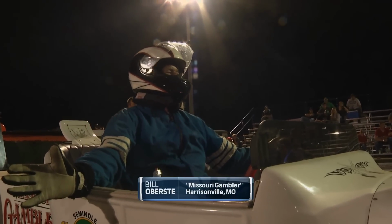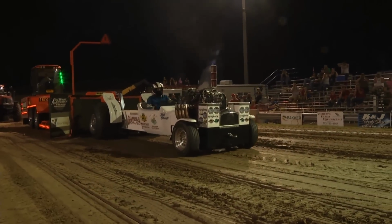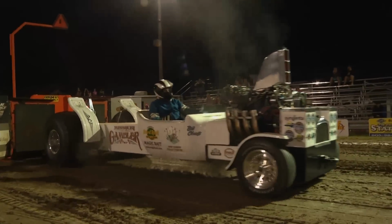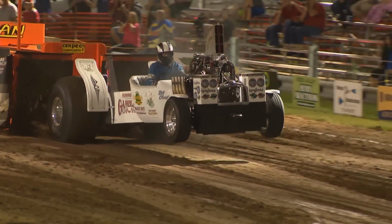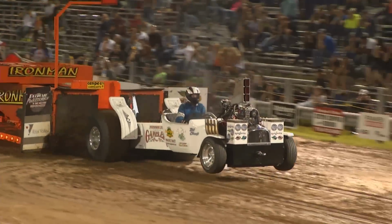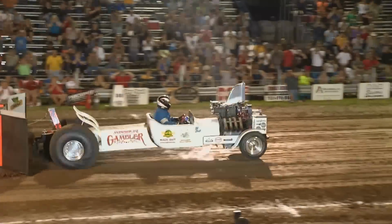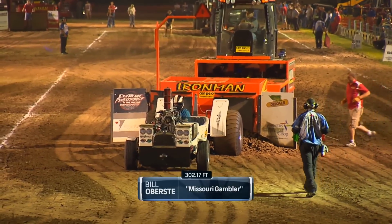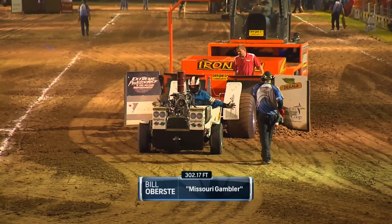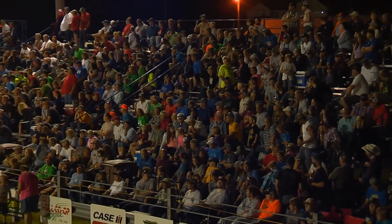Here comes Bill Oberste. He's out of Harrisonville, Missouri. Oh, the old man likes to hammer down on the big horsepower. Missouri Gambler, man out of Harrisonville, Missouri. Had some motor troubles earlier this year. He's already on his second motor for the year, but he ain't afraid to put it to it. Oh, he's running tall gear. You heard that motor pull down a little bit. He goes into third place at 3:02 and 17. And the crowd loving it.